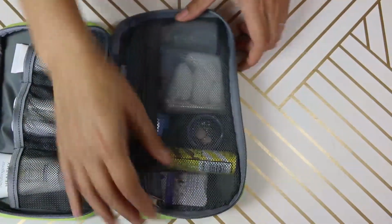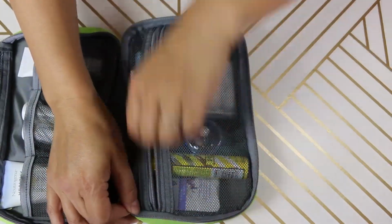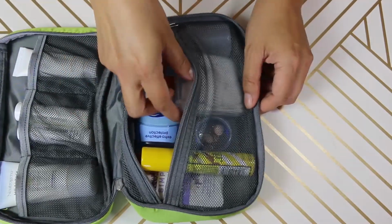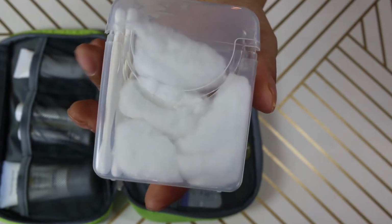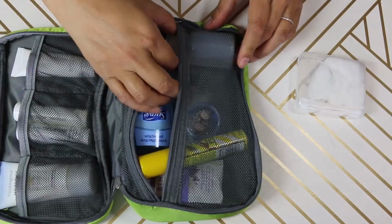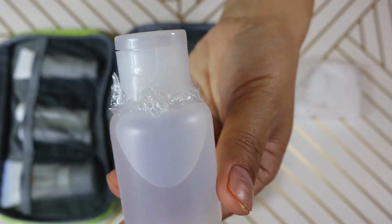Now this larger pocket, you can see how thick or thin it is. It also is mesh, and it has a nice regular zipper, nothing fancy about these zippers. So in here, I have my eye makeup remover. This was a container for cotton buds, a travel size one, and I just reuse it. It also has cotton balls in it, and I use that cotton ball for my eye makeup remover.